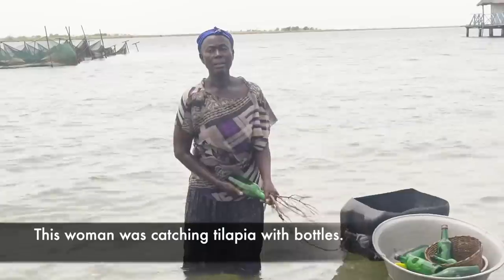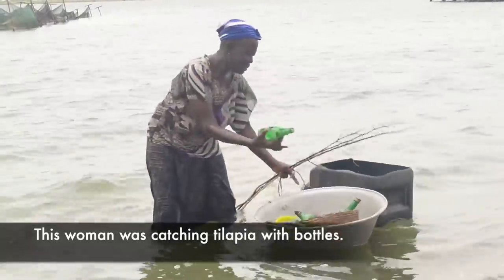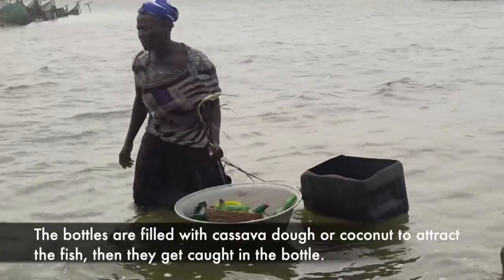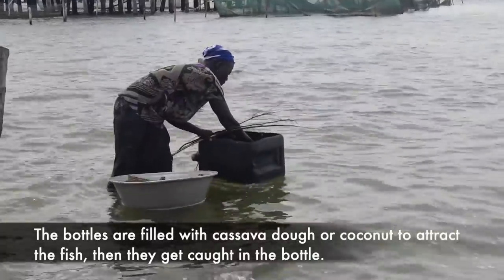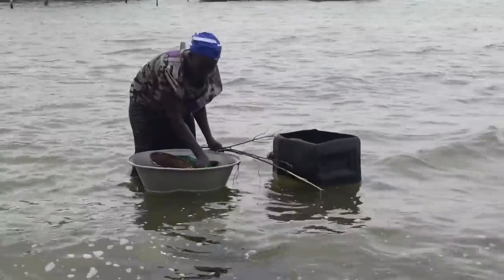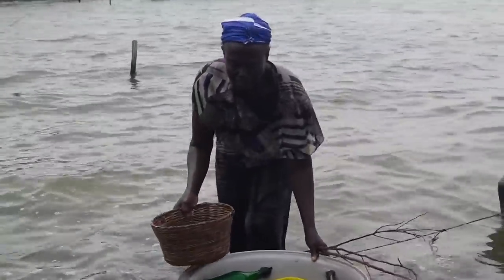They use cassava dough, they cook it, or sometimes dry coconut chaff, they cook it. And then they put it inside the bottle, so she just placed them at random places in the water. And this one, when you fry it with yakayaki, and you grind pepper.